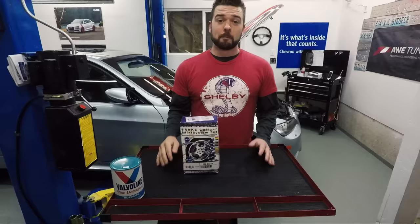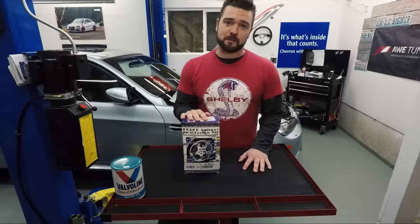With this project, I'm going to be tackling the brake calipers. I'm going to paint them black. But before we get started, let's check out and see what the fine people over at G2 sent us for product.